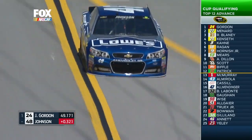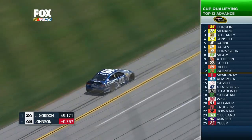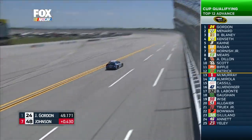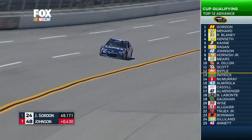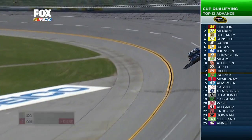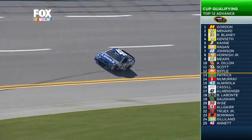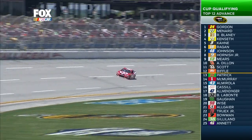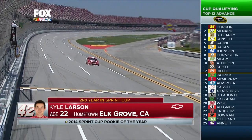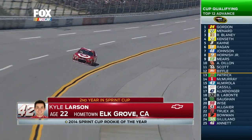Now, Jimmy Johnson in his 48 car, you can see right there, quite a bit off of Jeff Gordon. He had a great get up to speed lap, but he's not anything near Jeff Gordon land with this lap. 7th fastest for Johnson, 49.601. That's right in there. We'll see how it turns out. That's danger zone. So 7th for the Lowe's Chevrolet. I don't know. He's got a 49.6, and there's a bunch of 49.6s below him.